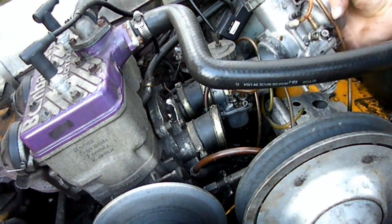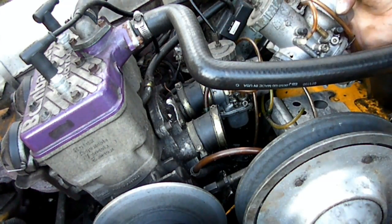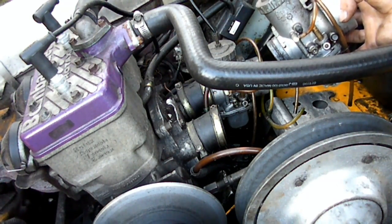They look to be in good shape. What I'm going to do is remove the caps on here, which will remove them all the way, and then I'll take it into the garage.